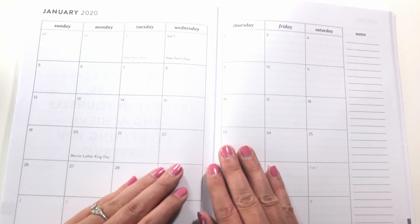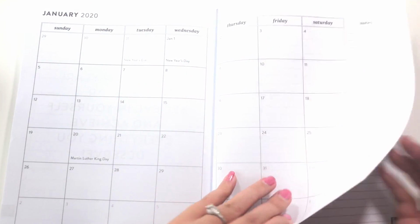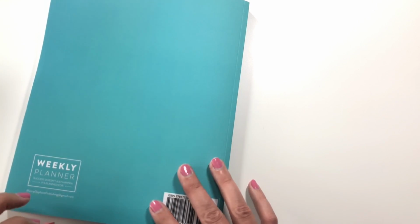All right, so I'm here at the end, and it does give you the January monthly, even though there's no January weekly pages, which is a nice touch, I think. And then it goes into notes pages, and they're just lined note pages. You get 6 pages of lined note pages, and then a blank note page spread after that. And then here's the barcode, aka I'm pretty sure this was self-published.